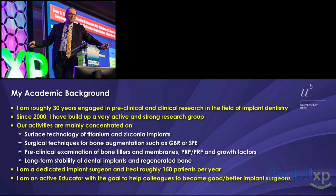We have too many professors who never treat patients. I treat about 150 patients per year, all implant patients, predominantly partial dentures, many of them in the aesthetic zone, but also posterior areas. And as I said, I'm an active educator with the goal to help colleagues become good clinicians or get better clinicians. And I think that's all about it, and I will come back to that in about 2 minutes.